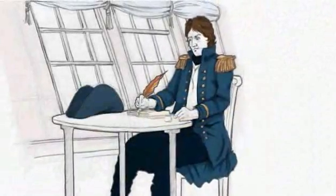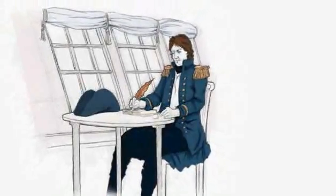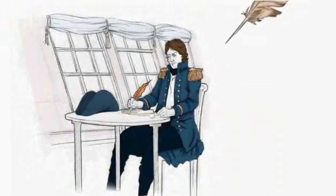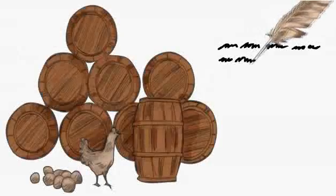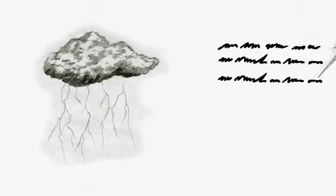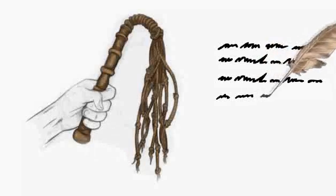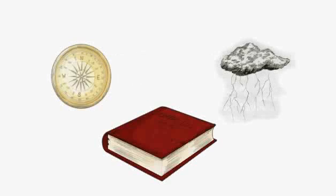A 19th century ship's log was compiled by the ship's captain or master and contained information about the day-to-day events that happened on the ship. Supplies taken on board were often recorded, details of the ship's position and course plotted, the weather noted, and the punishment of crew documented. Surviving logs were passed to the Admiralty, where they could be consulted and studied for information on things like tides and currents.